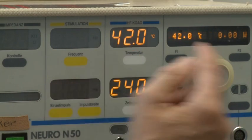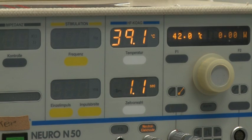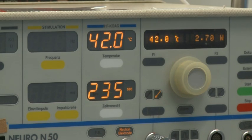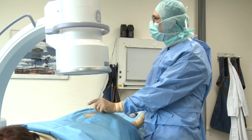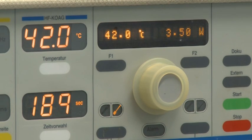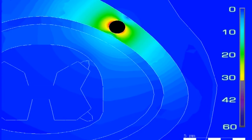Now the pulse mode is turned on at the generator and thus pulse current is released at the active electrode tip. This usually takes 240 milliseconds. All parameters are measured online and displayed at the generator. The application of this current is not felt by the patient. The temperature at the electrode tip rises to a maximum of 40 degrees Celsius during the entire operation, so that the tissue in the stimulation area is not injured.